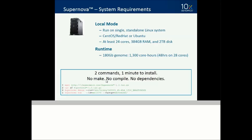So the package of software that we provide for this assembly works on a standard standalone system, requires fairly decent amounts of compute, 24 cores and about 384 gigs of RAM. The whole thing takes about 2 days to run with a standard human genome, and the software is, as you can see at the bottom there, with those 4 commands, you can get the software up and running as long as you have a standard Linux system available.